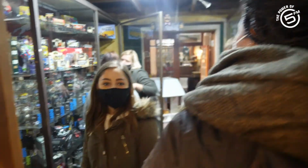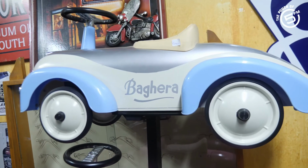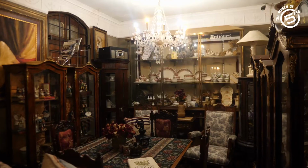It's so cool. We're in like the car garage section. Oh my goodness, first car. How rad are these old school train sets? I never got cool toys like boys did. Check these out, man.